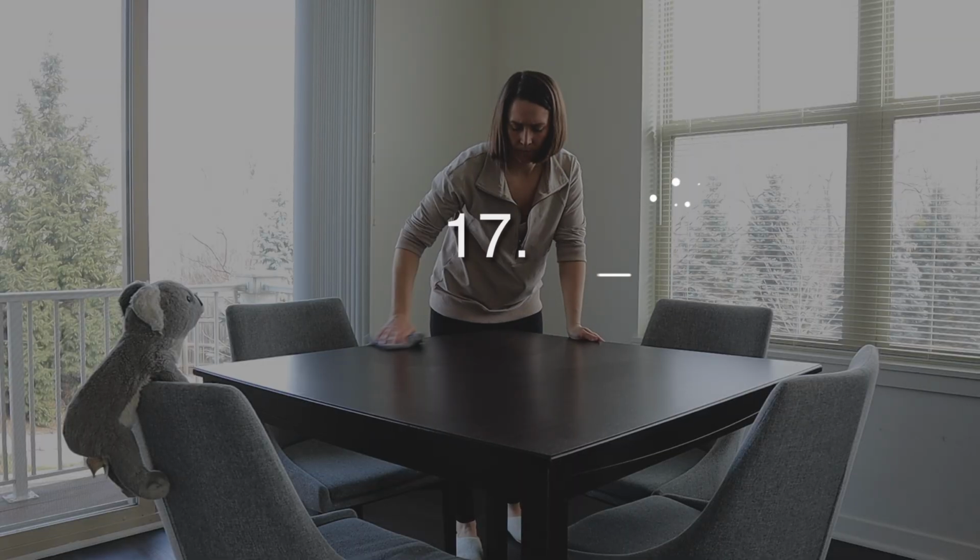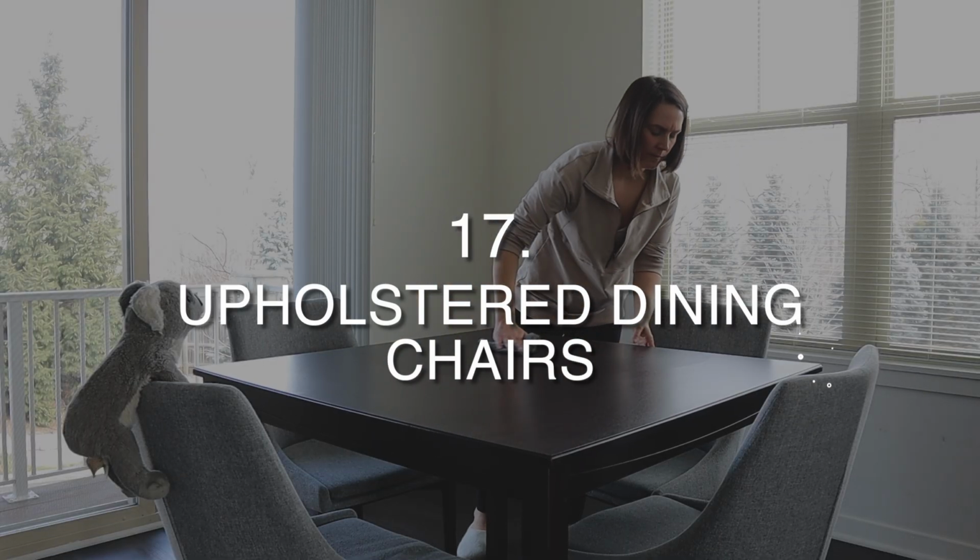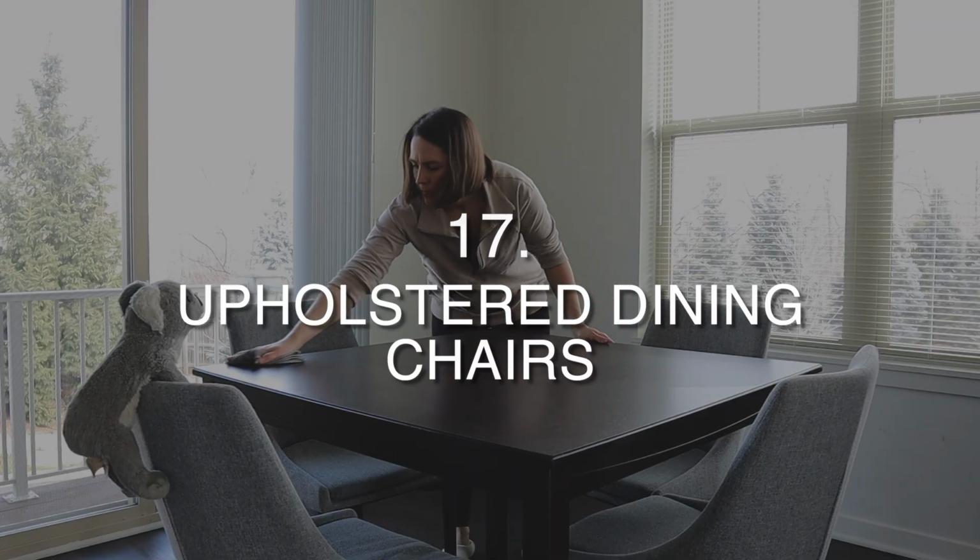Actually, going back to my son dropping the spaghetti fork, the next item on this list is dining chairs with upholstery on them. And this is something that if you have kids, I think you just need to avoid at all costs because their little fingers and their little hands get so dirty. They're always covered in chip dust or almond butter. And it's just so easy for them to rub their hands on the chair or to get up out of the chair and put their hands down to push themselves up, and then you've got stuff all over your chair. And it's so much harder to clean when it's covered in upholstery versus just having wood chairs or plastic chairs or something like that.